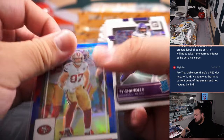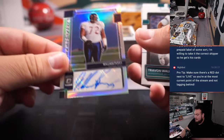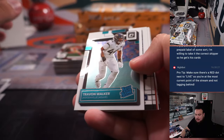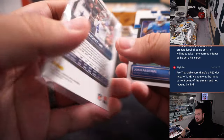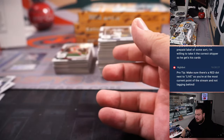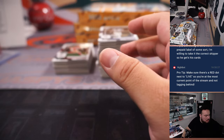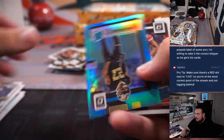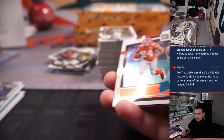More for the 49ers, Nick Bosa color. And William Perry, man, more legends, older players. Chicago Bears. Ryan H. with that one. Dak Prescott /299. All right, we got Alante Taylor /299.